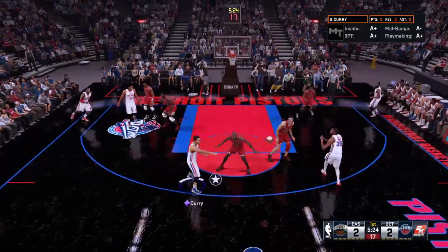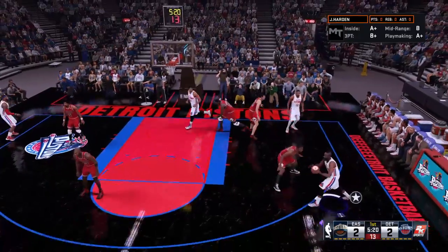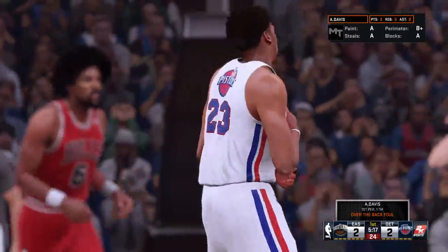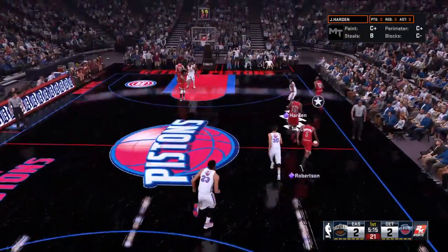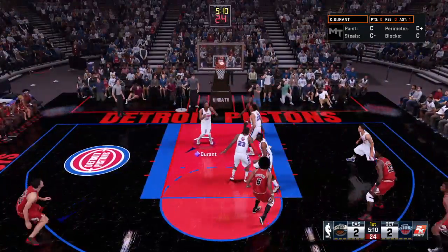Davis against Ewing. Right side Durant. Curry outside. And the foul called on Anthony Davis. That is his first foul of the game. Yeah, a bit over eager right there. Left his feet too early. Yeah, and if you're already boxed out like he was, just back up. Because if you don't, you're going to get called for the over-the-back foul every time.